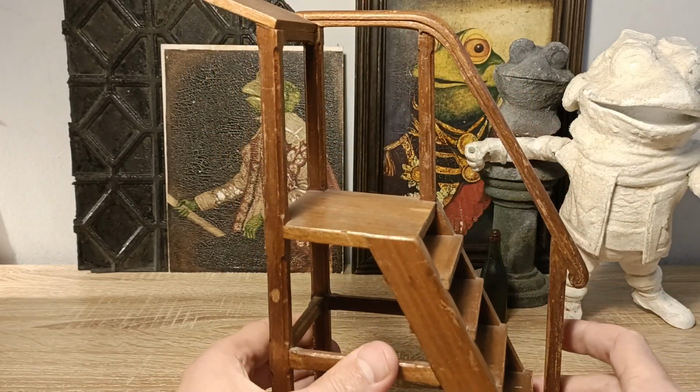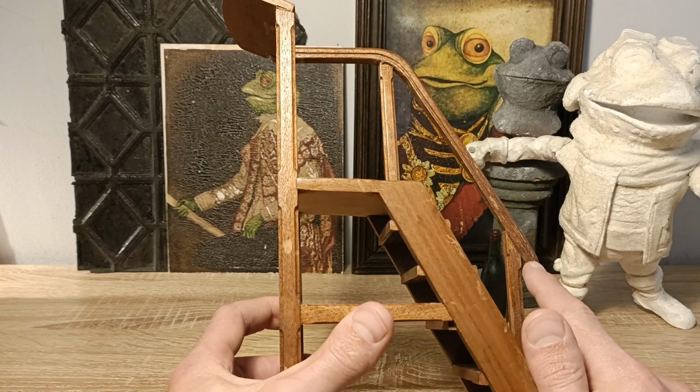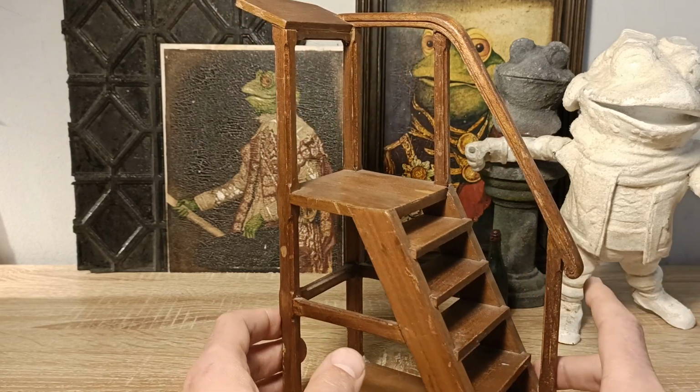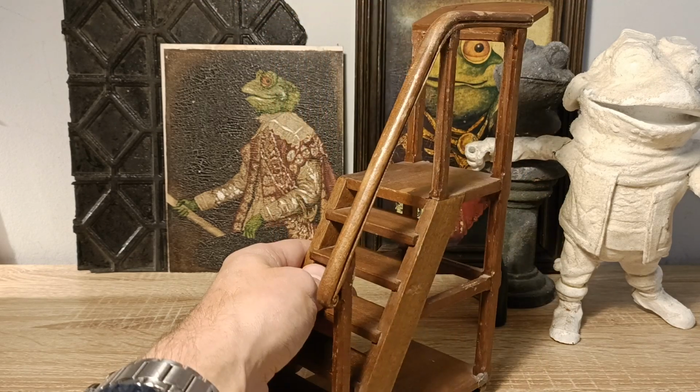And again, you've got similar detail to the chair, beautifully carved all around there, and of course very Edwardian, very in keeping with everything else. So yeah, that's the stepladder.